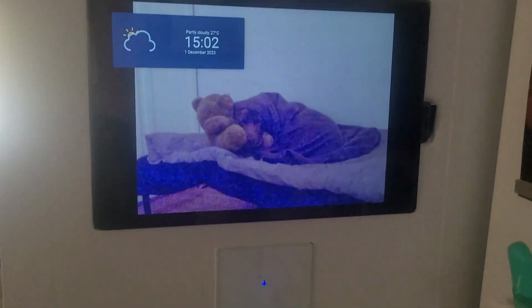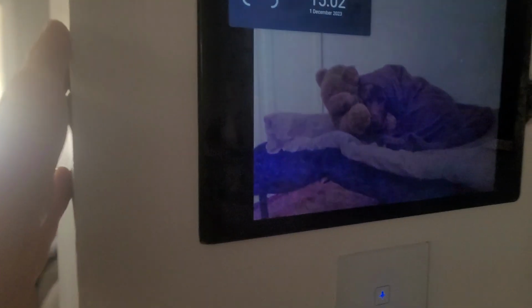So we're inside my house at the moment, and we are going to go to Home Assistant. This is a little tablet that I currently have on the wall. I'm going to flip you around. So this is a little tablet that I built into the wall. Kind of like it.